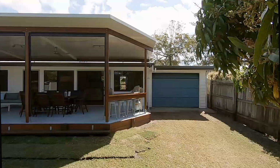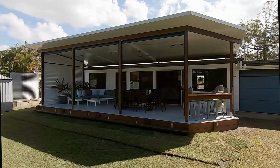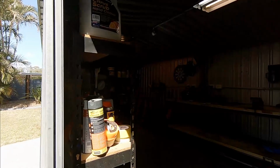There are 2 large garden sheds for extra storage or simply somewhere for you to tinker away, with one also including power and lights as well as 15 amp connections.